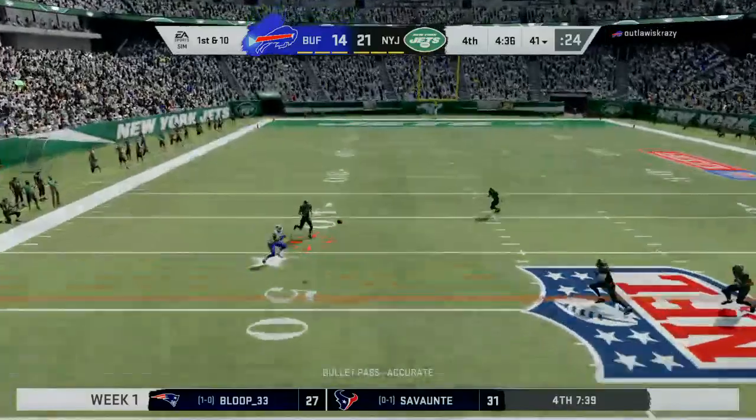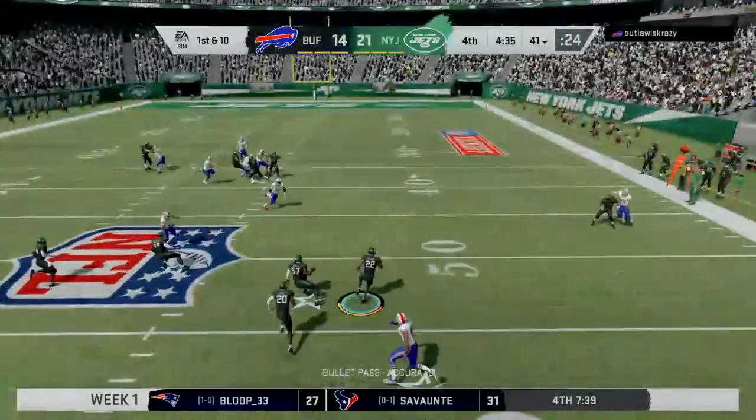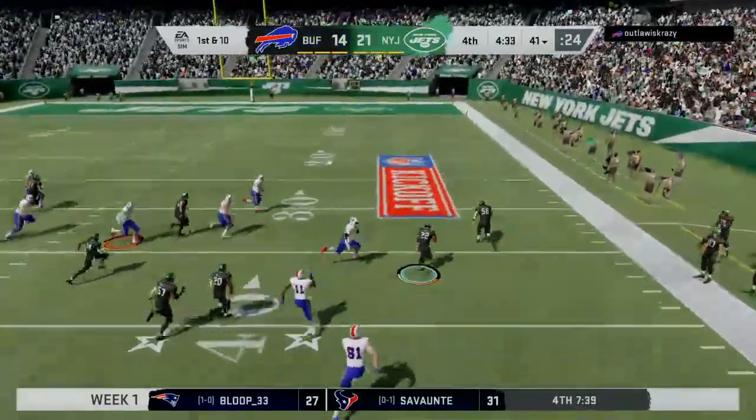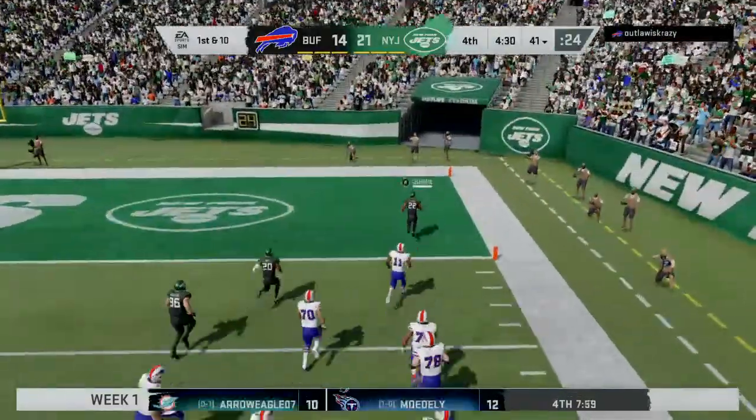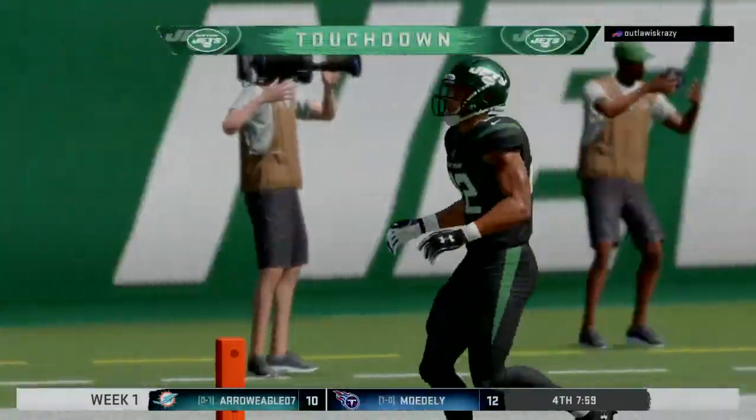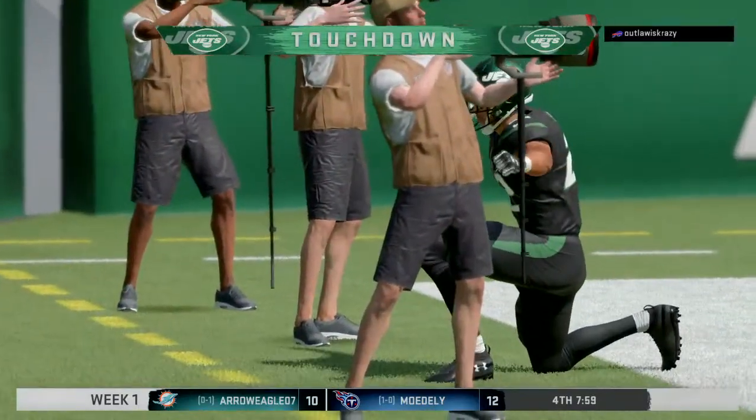Allen. And he's going to be intercepted a 3rd time. Picked off at the 45. And now off to the races down the right side. And it's a touchdown for the Jets.